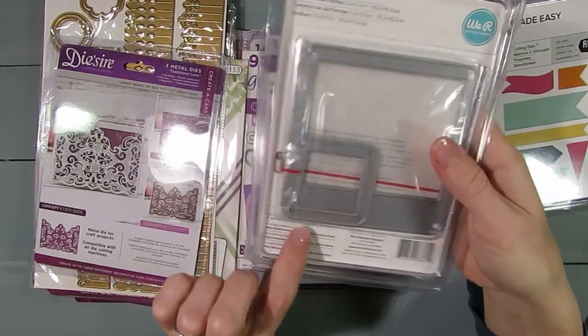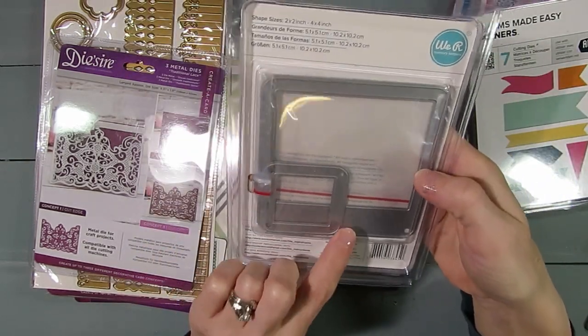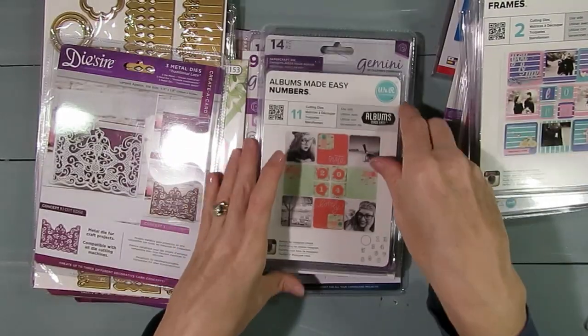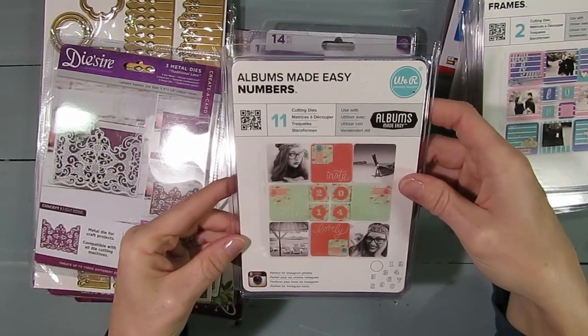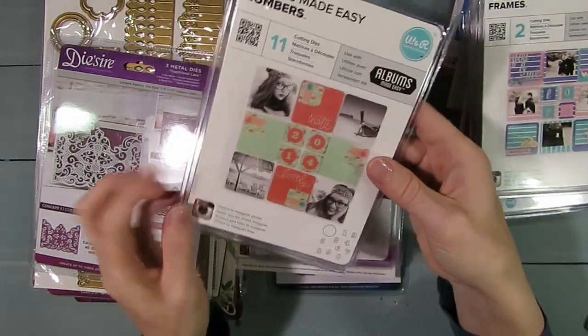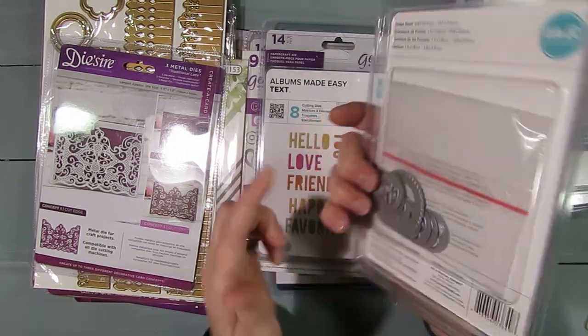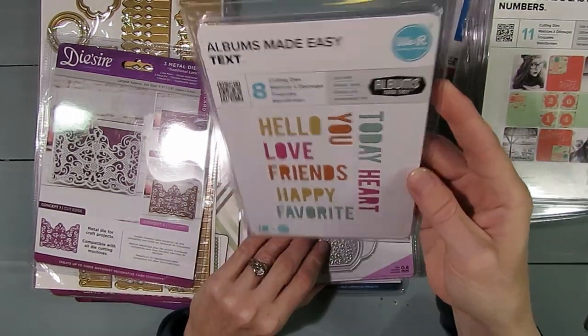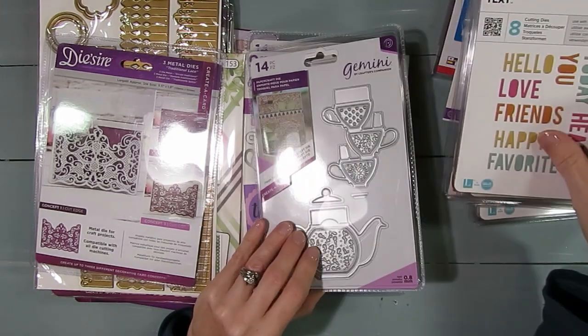Oh no, this one actually is little frames. So I picked that one up. Also, We Are Memory Keepers. This one is numbers, the 1 through 9 and 0, and then the round pieces to go with them. Some more sentiments for $1 on that one.